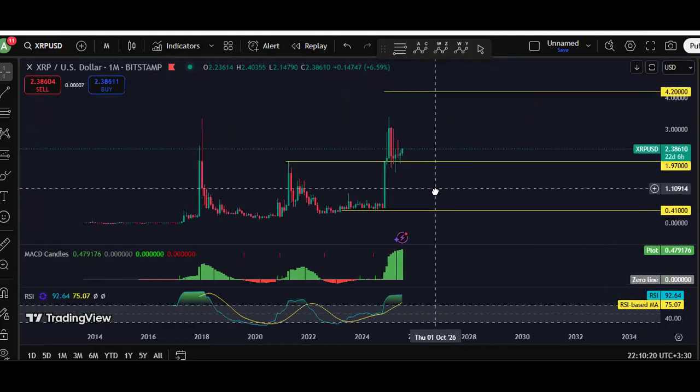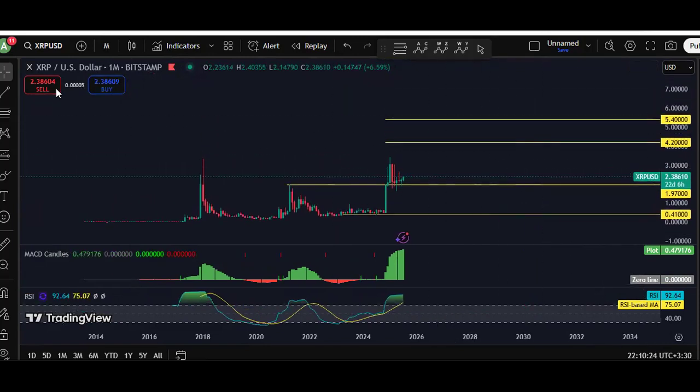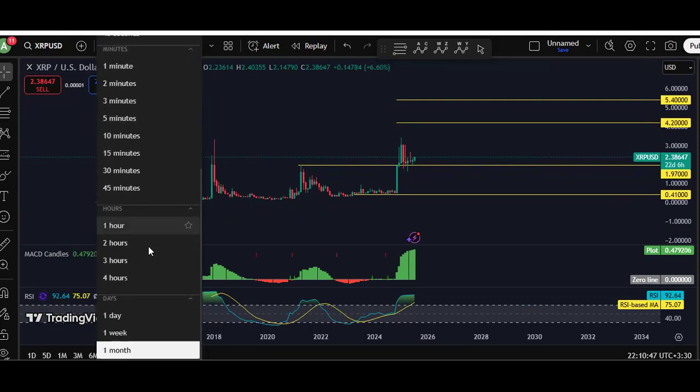If we move to the monthly chart, the targets we are looking for are any targets above 5.4, somewhere between 5.4 and 6. This is what I'm looking for at least. And 4.2 is a short-term target, because in that case we can expect to see a correction here. That's why I mentioned I'm interested in looking for a trade for XRP.